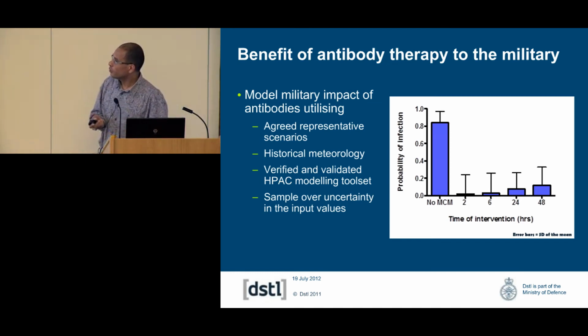And so what we wanted the modelers to say is, what was their prediction for what would happen if we had a medical post-exposure therapy of the sort of level that we could get from these antibodies? And what they told us was that without a therapy, the probability of infection of our troops was very high. If we could get a therapy on board within 2 hours, then the probability was very, very low, and as time went by, that probability increased. And you can see quite large error bars there. But this was certainly a justification for us to go on.